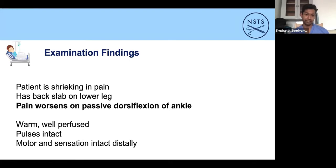You do an examination. It's warm, well perfused, pulses are intact, motor and sensation intact distally. So all good signs, all things that you would do for any sort of joint. You're always going to assess the neurovascular status peripherally by testing the motor and sensation, and also ideally the pulses, but if you can't reach the pulses, you at least do a capillary refill. So in that regard, it's looking fine. So he's just complaining of lots of pain.